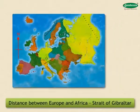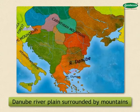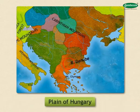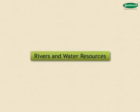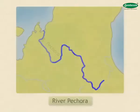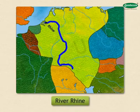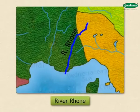The distance between Europe and Africa is the least in the area of the Strait of Gibraltar. The Danube river plain, surrounded by mountains, is called the Plain of Hungary. Next, we shall study about rivers and water resources. The important rivers in Europe are River Ural, Volga, Pechora, Danube, Oder, Rhine, Po, and Rhone.